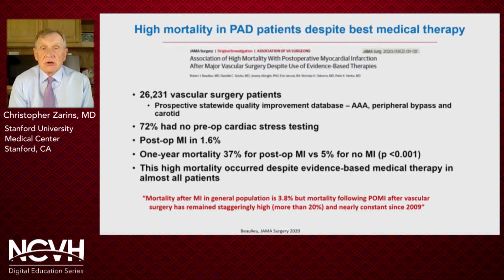Now, this high mortality occurred despite evidence-based medical therapy in almost all patients. The authors concluded that the mortality after myocardial infarction in the general population is 3.8%, but the mortality following postoperative myocardial infarction after vascular surgery has remained staggeringly high, more than 20%, and is nearly constant since 2009. So in the past decade, there's been no improvement in the problem of postoperative deaths and myocardial infarctions in vascular surgery patients.